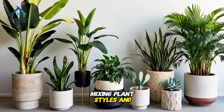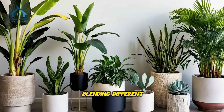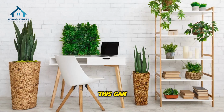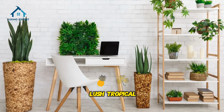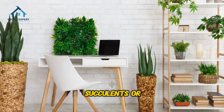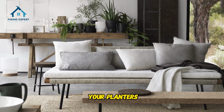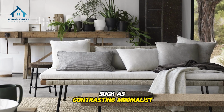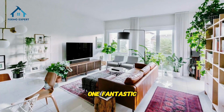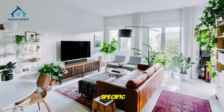Mixing plant styles and themes. In 2025, there's a trend towards blending different plant styles to create a multi-layered, eclectic look. This can include combining lush, tropical plants like the banana plant with smaller, more structured plants like succulents or cacti. You can even play with the styles of your planters, such as contrasting minimalist, modern pots with more rustic, textured ones. One fantastic way to experiment with this is by creating plant groupings that follow a specific theme.